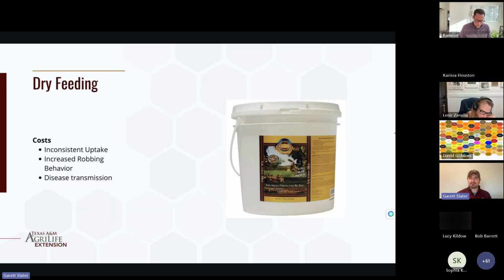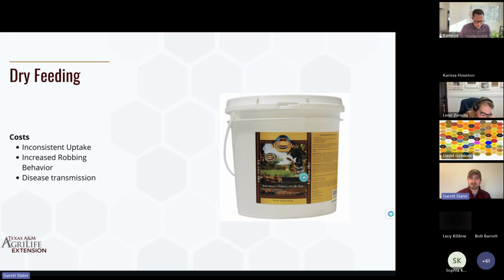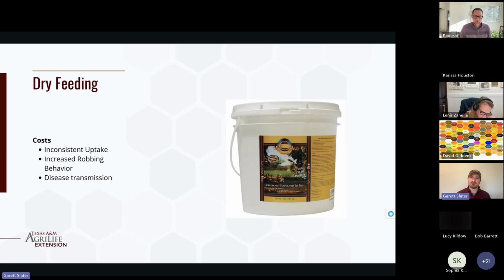So this is dry feed, so Alter B. So this says it has 58% of this crude protein. And so like I mentioned, you want to feed them at least 20% if possible. And so this dry feed has about 58% of crude protein. And so you're getting enough protein in the colony.